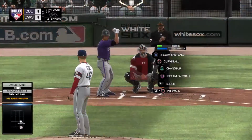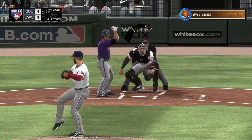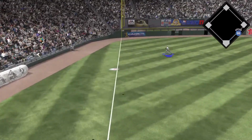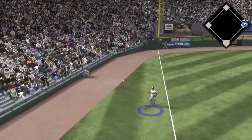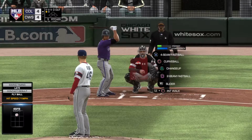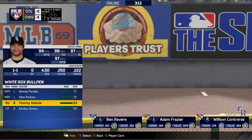Here's Ben Revere. He'll start things out here in a tie ball game. The left fielder, number 25, Ben. Now a ball hit in the air, but in play perhaps down the line. And this will fall, but it's a foul ball. Ooh, that was a good pitch to hit. He wants that one back. He was just a little bit late on it.